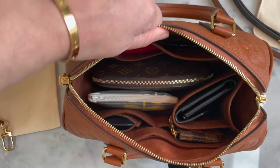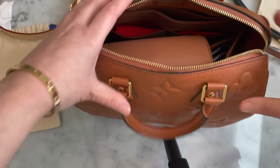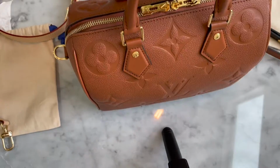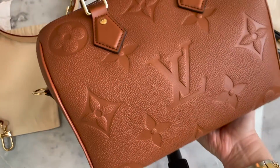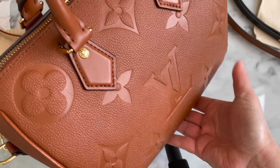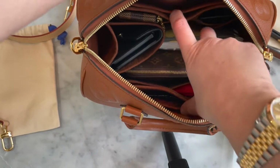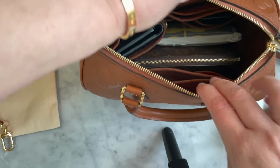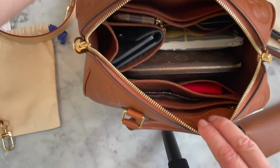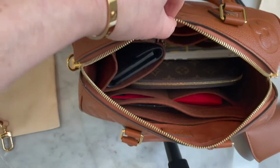So, oh, hang on, I need to get some sunglasses. So with sunglasses, here's my Ray-Bans that I'm always wearing. Just chuck them on top, and everything zips up perfectly. So it looks great. There's no indentation or anything from the organizer. So another thing is, you'll see this organizer, the way it fits in here, it doesn't adhere to the wall of the bag. It's just within it.